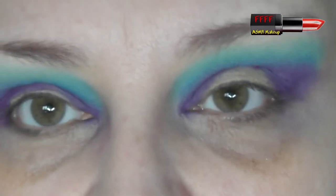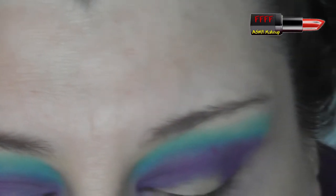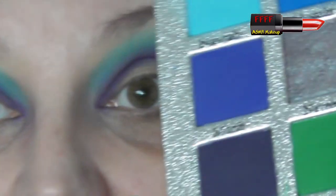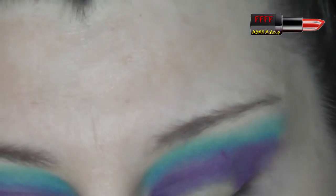I'm just going to go in with this Morphe M562 tiny little brush, and I'm going to go into Jazz, this really, really dark blue, to deepen things up a little bit.